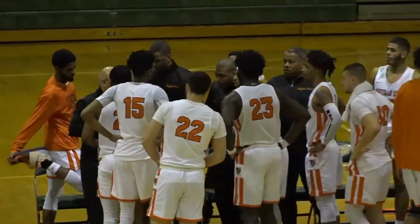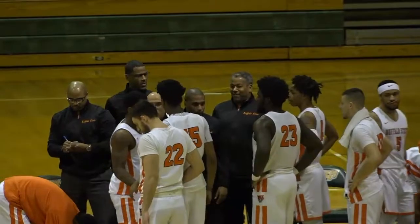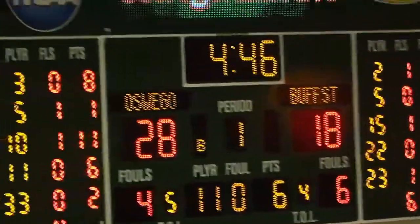Down a double-digit deficit might be what's needed. Bengals don't have much of an offense right now at all, and they're trying to figure it out. We have not seen many threes at all. We thought we'd see a lot more. This is a team tied with Oswego, first in three-point shooting percentage in the conference, but they've only taken 3 here tonight, and they have yet to hit one.